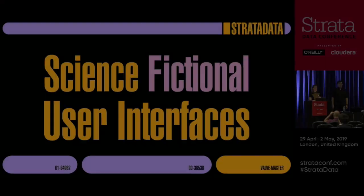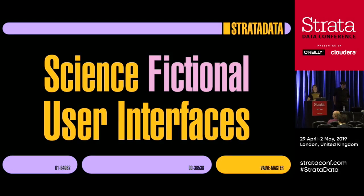Hello everybody, this talk is science-fictional user interfaces. Since we normally only get to talk about topics related to machine learning, programming and simulation, it's pretty exciting to be at a very serious data conference to show you lots of pictures of science fiction.